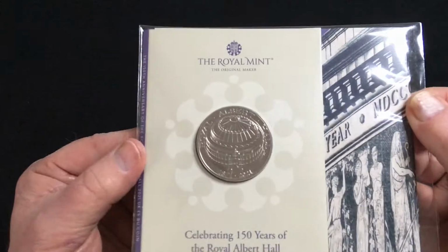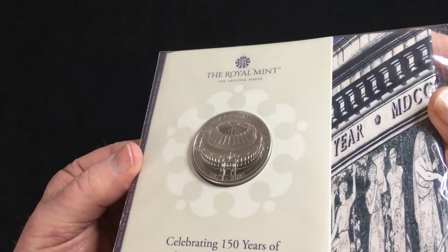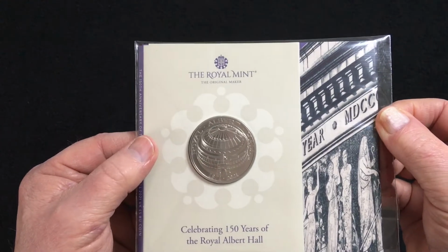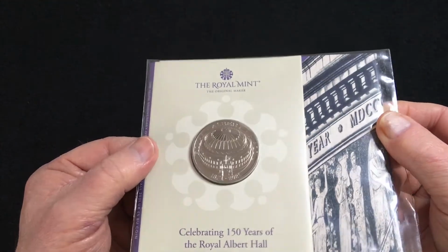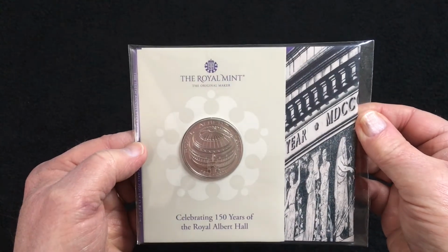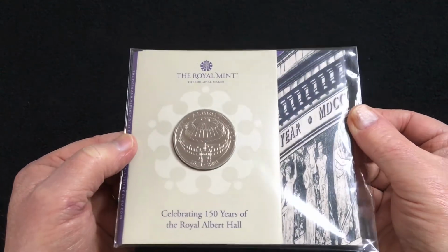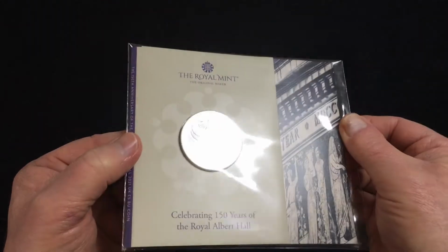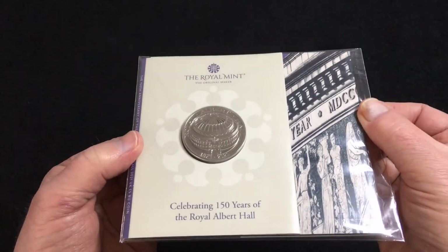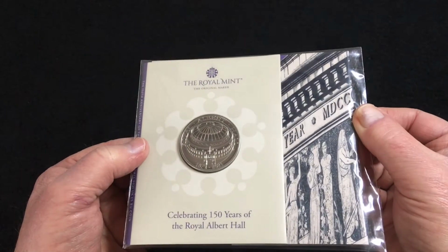Anyway, this is a £5 coin and it is base metal, brilliant uncirculated. There is a domed version. I mistakenly misread the information because I thought the domed version was going to be in base metal as well, but it's only going to be in gold and silver proof. The silver proof would have cost £125, and that's a bit out of my league because I'm only on a small works pension. However, Christopher Collects likes his silver proofs, so I would expect he'll be doing a review on that in due course.